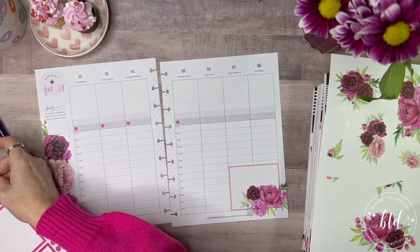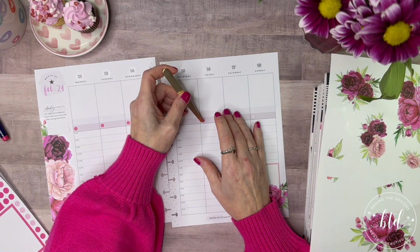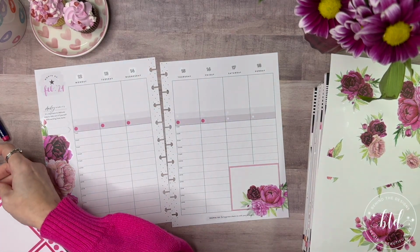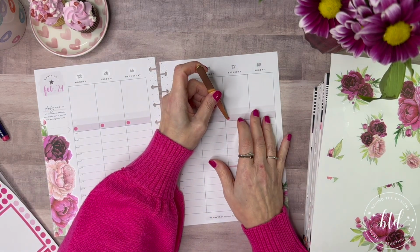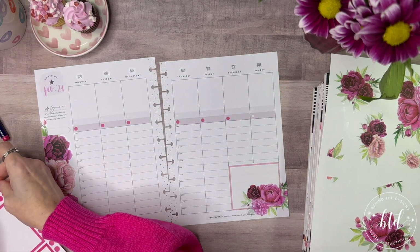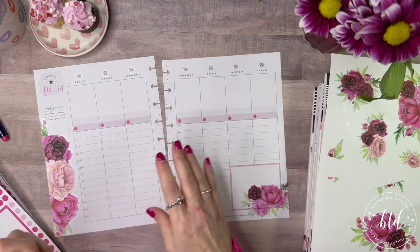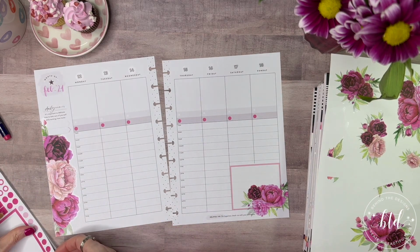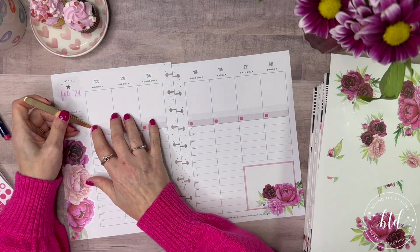And with, of course, Valentine's Day will be more specialty pages for my creative journal. And I always have more fun with those. I don't know why. I have fun with all my planners. I'm not going to lie about that. But I do have fun with doing the specialty pages. All right, so I'm going to put this here. And then I'm going to go back to the lighter pink. I believe these are all the same color. And I'm going to put that in the top box.